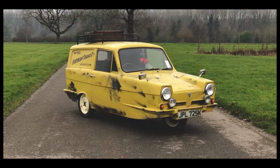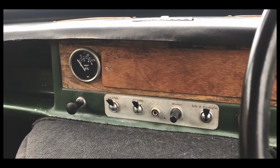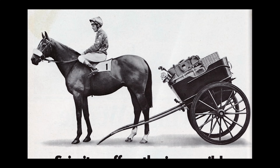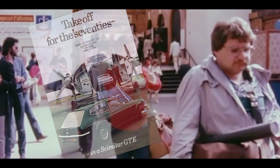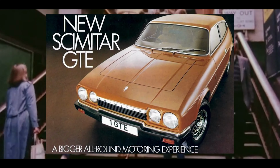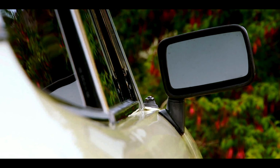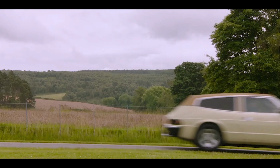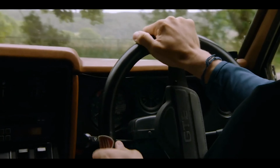But there was another car made by Reliant back in the late 60s and early 70s that was very different to their humble little three-wheelers. That was the Scimitar, stylish transport for fashionable young people on the move with stuff that they needed to move around. It had a 3-litre V6 Ford engine and a top speed of over 120 miles an hour. The body was fibreglass and they painted it eye-popping colours like orange and purple and apple green.